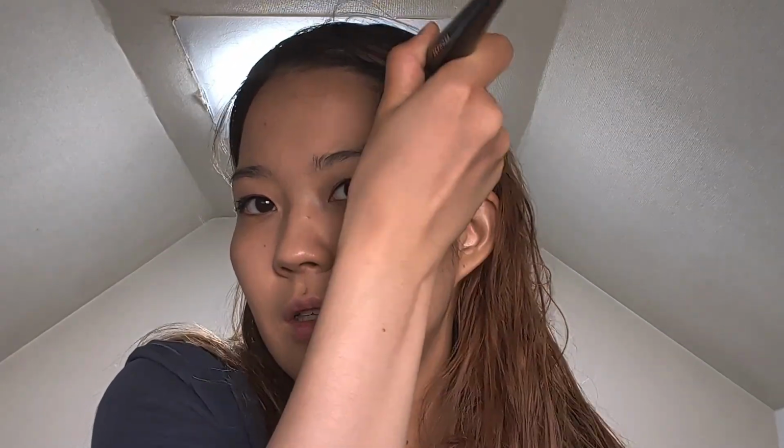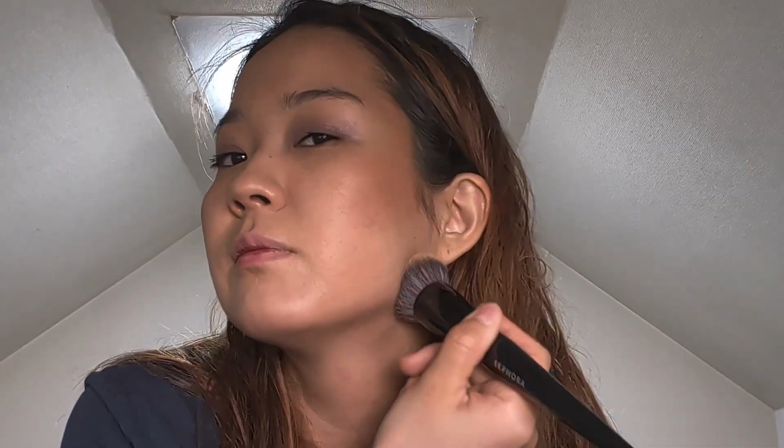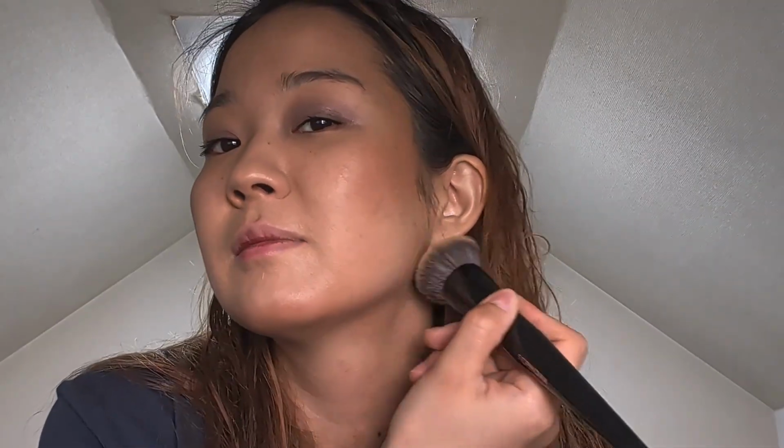So I use the rest that's left on the brush to go up to my forehead here, and then I also bring the rest here. I'm not sure how it looks. Nobody told me it looks orangey in this area, but maybe it does. But everyone is so tolerating of my makeup. I just love to use this.